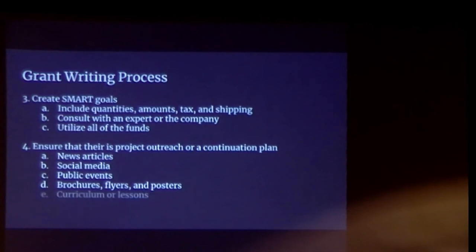And then always creating curriculum or lessons. So we did some lessons on vermiculture and raising worms, and I could do that with not only my horticulture kids, but my eighth grade agriculture kids as well, which is beneficial. So as producers, any curriculum or any lessons that you can do is going to be really beneficial, not only to the grant committee that oversees that, but also to teachers.